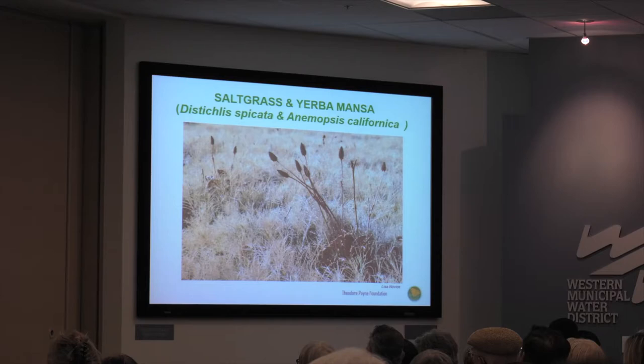Then there's Fremont's monkey flower. And then lastly, think about the different seasons in your garden. People are always complaining about how California has no seasons. Well, if you don't plant natives, you won't see seasons. But if you plant natives, you will.